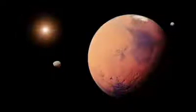Based on the research work that has been carried out by astronomers, the Martian moons have a common ancestor. Mars has two moons, Phobos and Deimos. They have puzzled researchers since their discovery in 1877. They are very small moons.